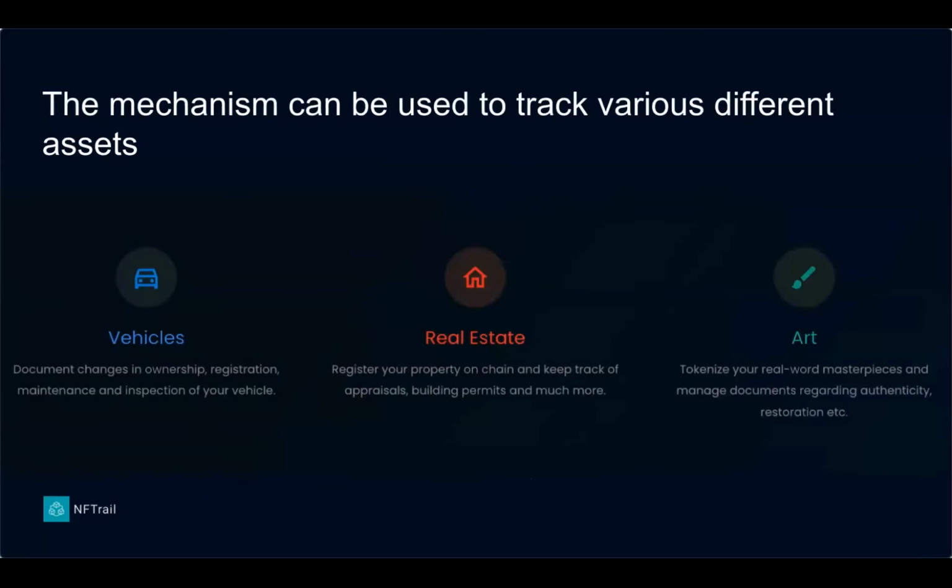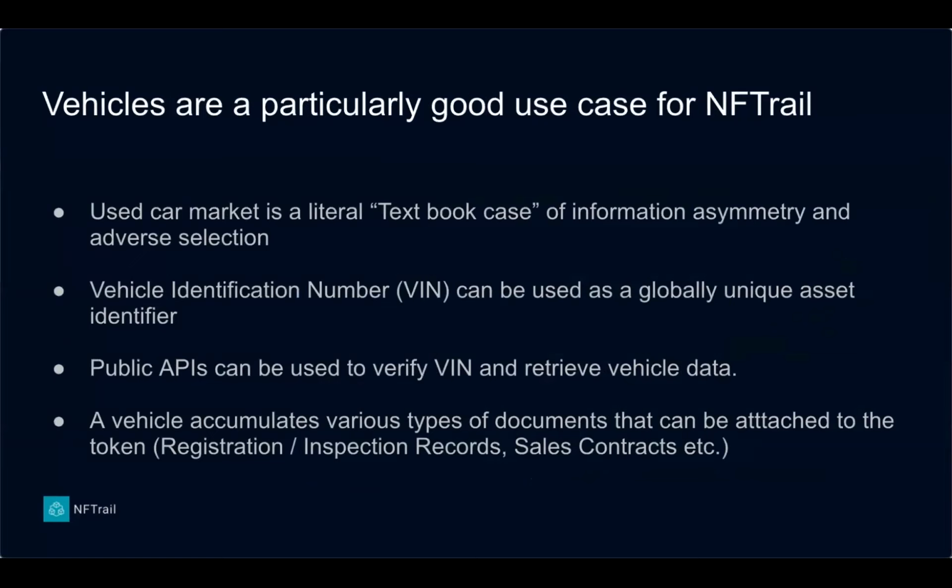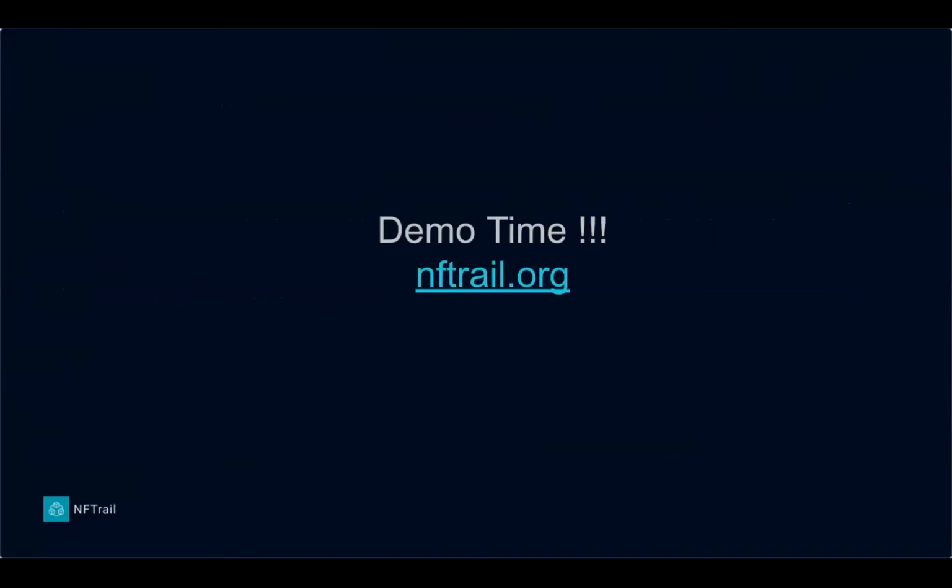Generally, this applies to all different types of assets, but for now, we're going to focus on the vehicles use case. Vehicles are a particularly good use case because the used car market is a real textbook case for information asymmetry and adverse selection. Also, for vehicles, we have the vehicle identification number, VIN, which is a globally unique and standardized asset ID, which we can verify using public APIs and even decode to retrieve vehicle data. Now, I will show a demo based on this use case.